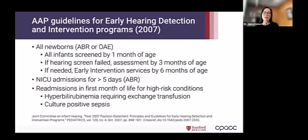So ABR testing is more complete. And so if children have been admitted to the NICU for more than 5 days, ABR is the recommended screen for them. In addition, readmissions in the first month of life for high-risk conditions, such as hyperbilirubinemia that requires exchange transfusion, or culture-positive sepsis, also should be retested for hearing.